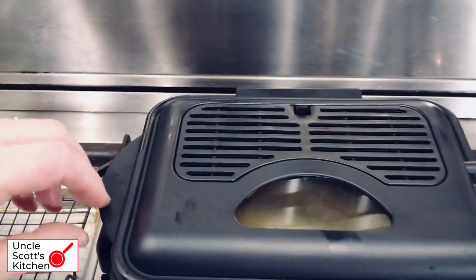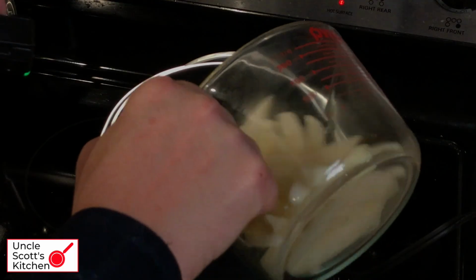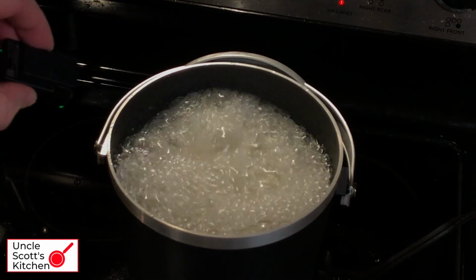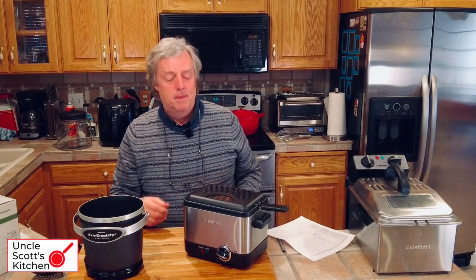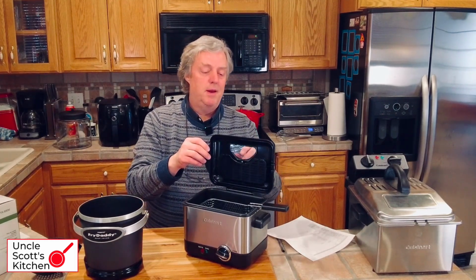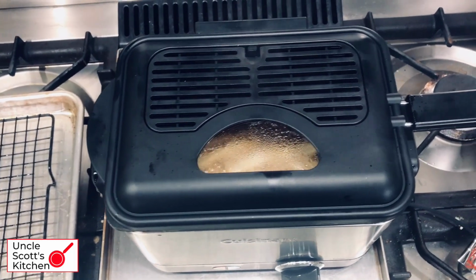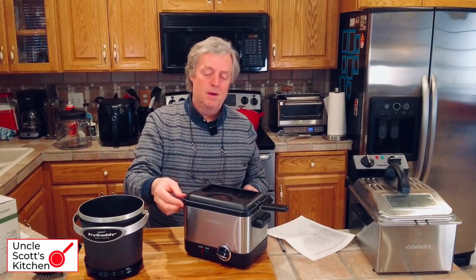On the FryDaddy, this lid is not used during the cooking process, so you can get a lot of steam or splattering, and it can be a little bit messier with the FryDaddy. You can put the lid down on the Cuisinart. Also in this lid, you can see there's a little viewfinder here. You can look down in there and see your food as it cooks. It also has a small charcoal filter and vent screen here.